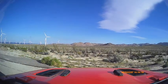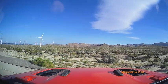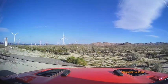This was a perfect place to check out a view of the mountains and the huge windmill field. There is a tremendous amount of energy being generated by wind power.